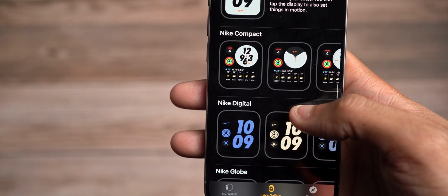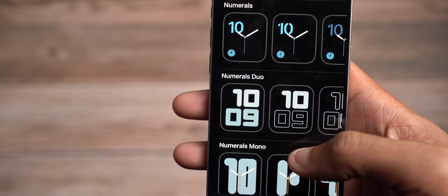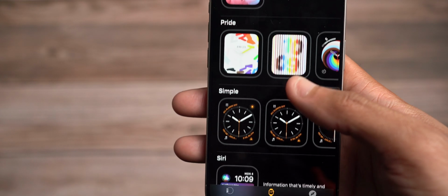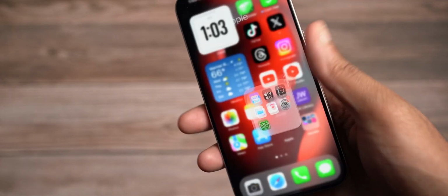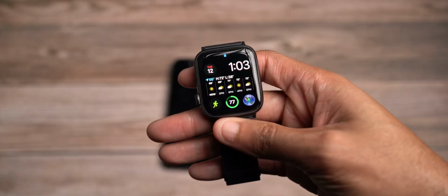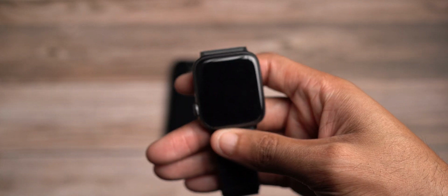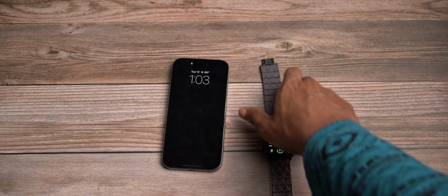You have the Nike compact, which is decent, but that is the one face that I think is new as well for the SE models, or at least the SE first generation model. But I believe that modular face that I'm using now, that I've been showing you guys on my Apple Watch, is new for the SE first generation, second generation model. It's been around for the official series watches, but not the SE series watches, but it's here now. So I thought I'd bring that to you guys too real quick for watchOS 10.4.